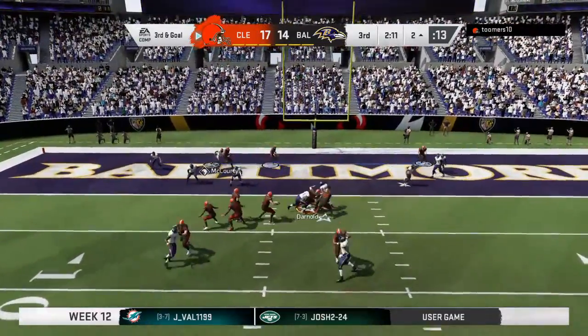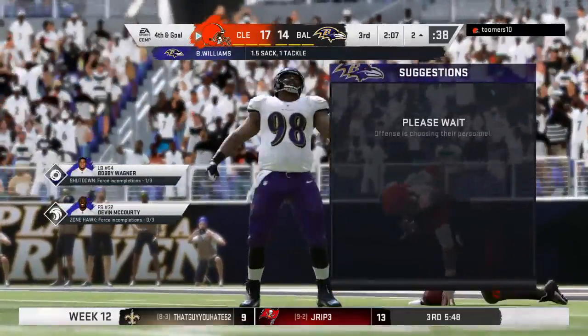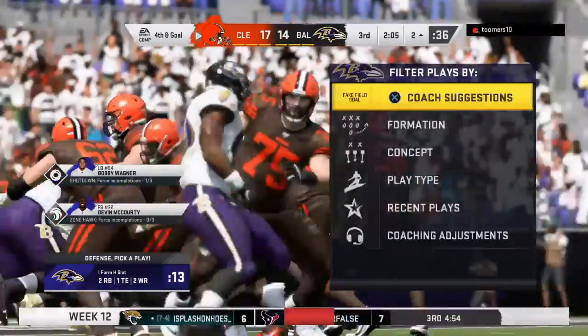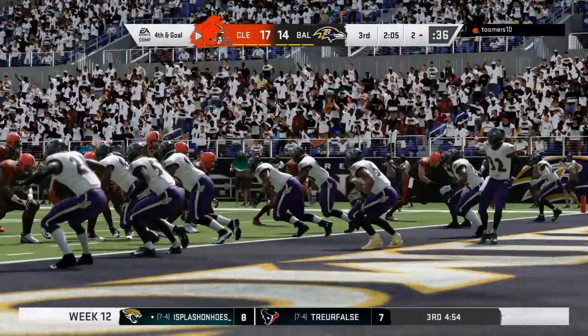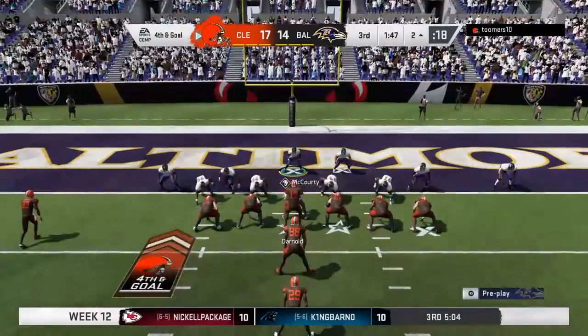Now Darnold on third and goal. And he's going to go down. This will count as a sack, a very short sack, taken down at the 2. That's quite a stand there defensively. A huge sack on third down, and that's going to force him into a field goal attempt. Can this defense hold him out? Here we go now. Fourth and goal from the 2.